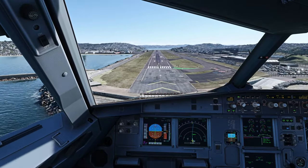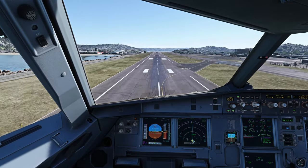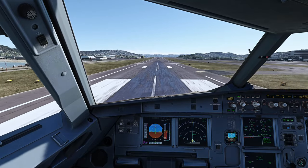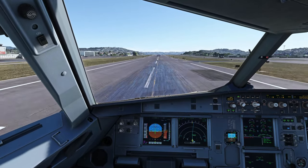Wellington Tower, New Zealand 1556, holding short runway 34, ready for departure. New Zealand 1556, Wellington Ground, contact tower on 118.8 for departure. Clearance.